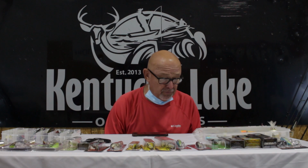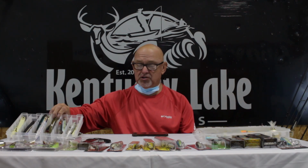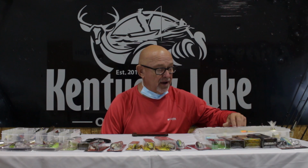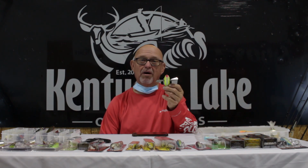These are my boxes, a few of my boxes. I didn't bring all of my boxes, but we've got about every kind of topwater bait there is. These are pencil poppers and stick baits. These are walking baits and poppers, and even some pompadour. That's a really popular bait. Looks like a big old bumblebee.